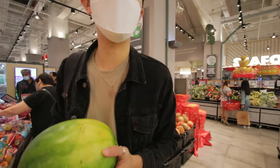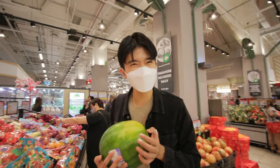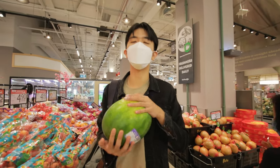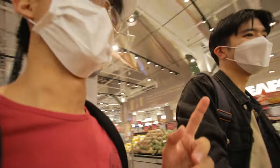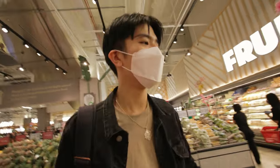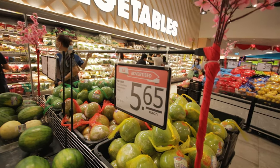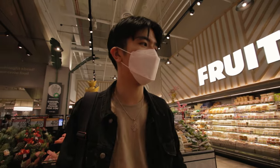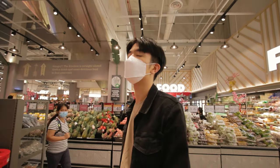And actually, if you want to buy watermelon, it's better not to come to FairPrice. I'm so sorry. Just go to Cold Storage. It's the best out of the supermarkets. Go to Cold Storage to buy the watermelon. It's not even that expensive. Can you compare the prices? Look at this. This is $5.65, and it's only 4 kg. I think if you go to Cold Storage, it'll be 5 or 6 kilo for about $7. So it's not even that bad.